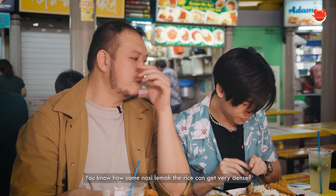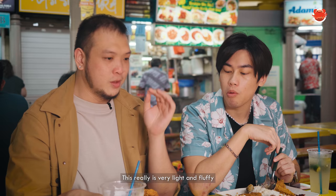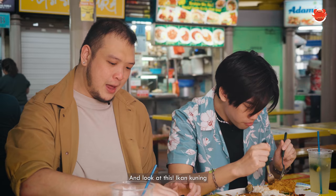You know how some nasi lemak, the rice can get very dense, too filling? This really is very light and fluffy. It's a lot of rice. You really get your money's worth of this. And look at this, ikan kuning.